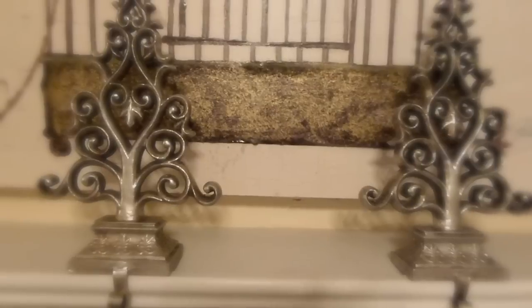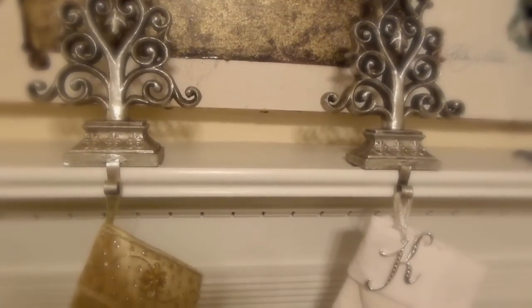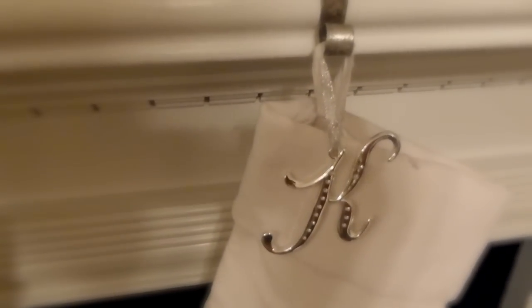Like I got these 2 stocking holders here, hangers here, for $2 each. They're huge, they're heavy, they're gorgeous, they're beautiful. $2, originally $20, but after Christmas $2. And that's a great way to get some new adult pieces, after Christmas.